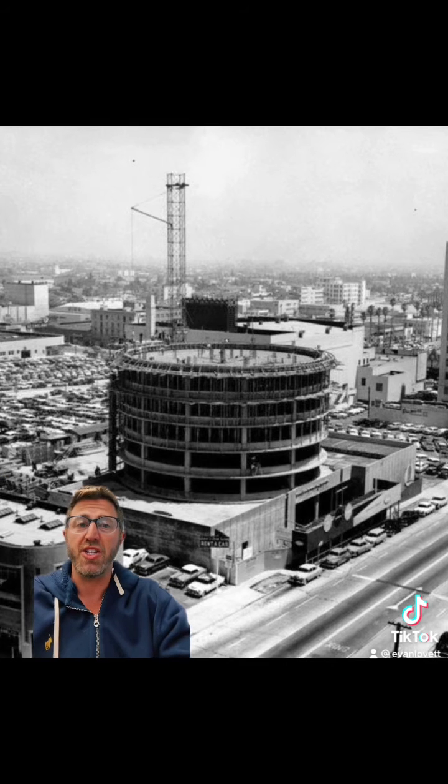The Capitol Records building, also known as the Capitol Records Tower, is a 13-story structure on Vine Street in between Yucca and Hollywood. It's known as the world's first circular office building. Construction began after the British music company EMI acquired Capitol Records in 1955.